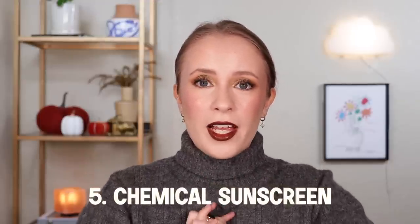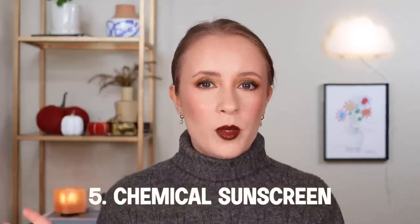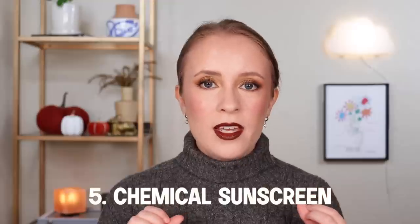Now, there's a specific type of sunscreen that I also stopped buying, which is chemical sunscreens. I used to love chemical sunscreens, but for a couple of reasons, mineral sunscreen is just better for me. One downside to chemical sunscreens is they burn my eyes. Even if I try to keep them away from my eye area, a lot of the time they still end up running into my eyes, and if you've ever had a chemical sunscreen run into your eyes, you know the misery that I'm talking about, where you feel like you have to immediately go and wash your face and wash out your eyes.